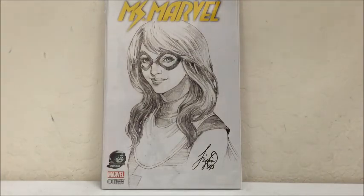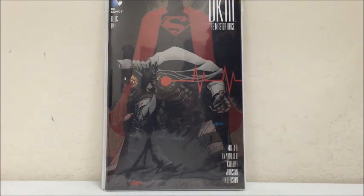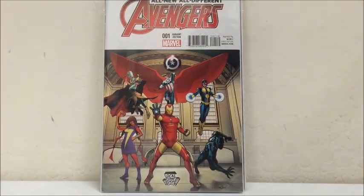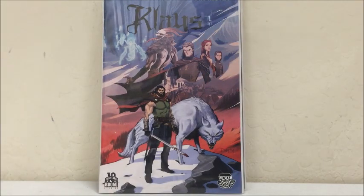I also ran in my local comic shop on local comic shop day. I got myself another Dark Knight 3, the Master Race variant. I got the all different Avengers variant. And the Claus. I don't know if people are pronouncing it Klaus or Claus, but it's Santa Claus, so I'm going to call it Claus. That's just awesome. If you haven't picked this book up, I definitely highly recommend it. It's just a great retelling of a story in a way you've never imagined before. And so, yeah, I picked those up. They were all cover price on local comic shop day.